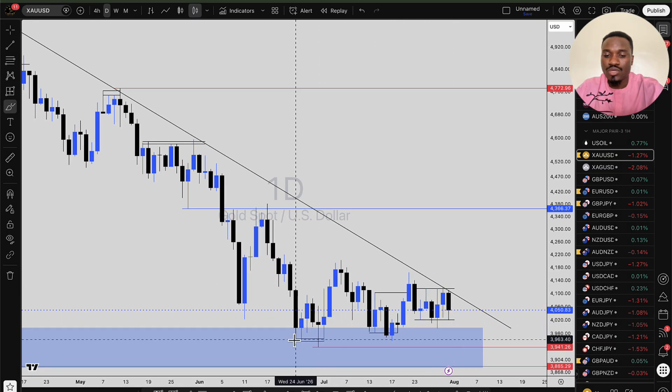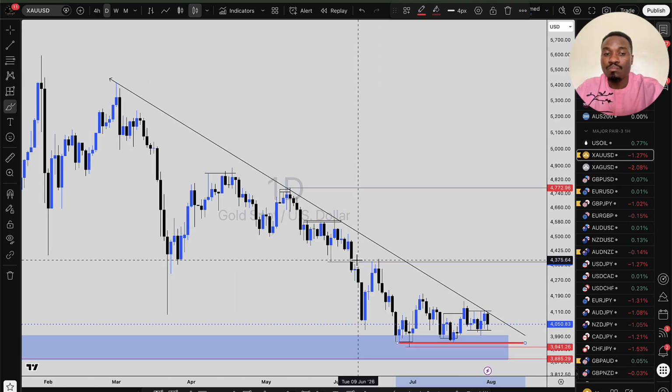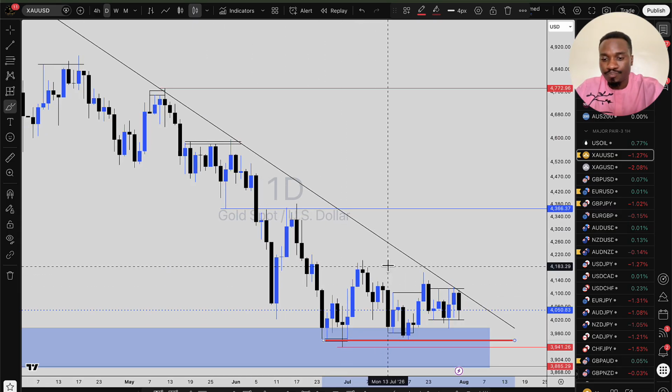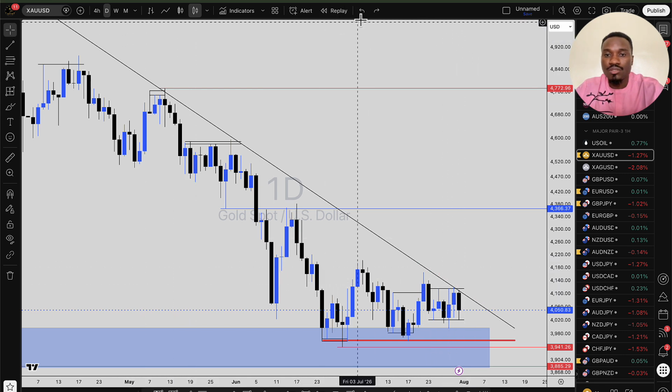And then the equal lows right there are an indication that sellers are getting weaker. They are not having more strength, like the strength isn't enough as it was in the past. Also, the multiple tests of our trend line right here say a lot. It means buyers are trying all they can to break out of this level, but they are yet to break out. So let's check the 4-hour chart.